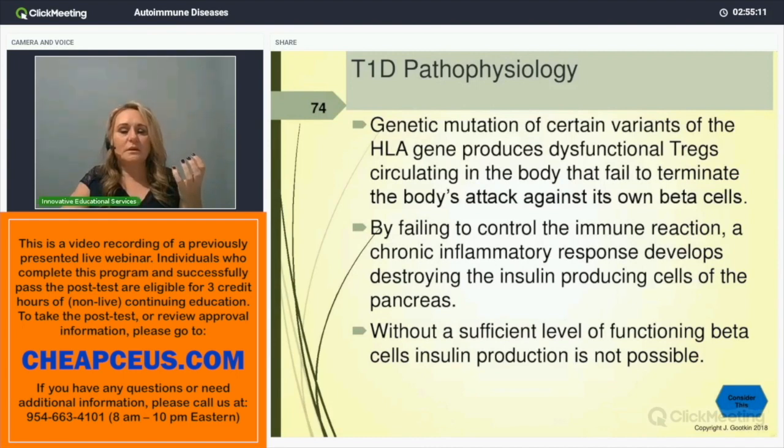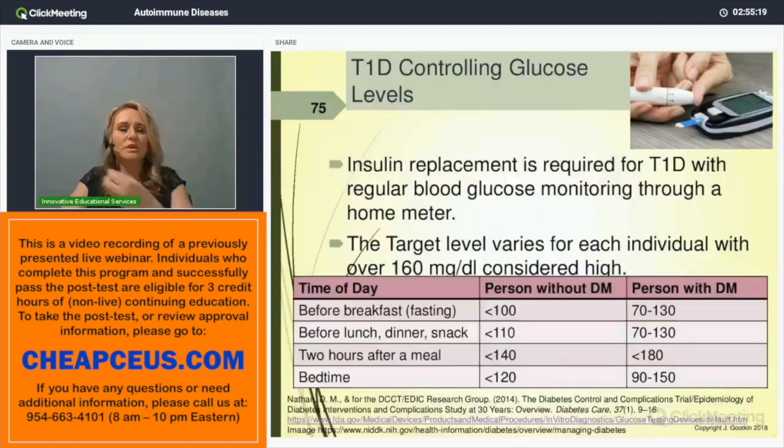So they're seeing that destruction of the cells early on. This is a juvenile development condition. When the cells are damaged, those beta cells are unable to produce insulin, so it's not present for that individual's life to allow the glucose to migrate into the cells for energy. So this individual is going to utilize insulin replacement and regularly monitor their glucose levels. The target levels are a little different for everyone based on their activity level and food intake, so they work closely with their physician.